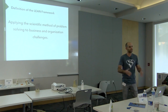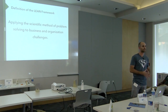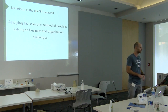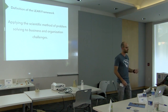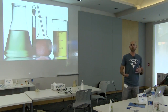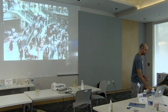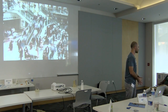Okay, so back to that definition of what is lean. Well, I usually say it's applying the scientific method to startups. That's the shorter version. But the longer version that I adjusted here today is applying the scientific method of problem solving to business and organization challenges. Same as in the lab, we talk about scientists with Bunsen burners and beakers, right? They're running tests all the time. Well, we're coaching people that markets and customers are subject to testing as well.